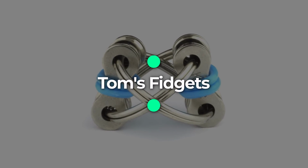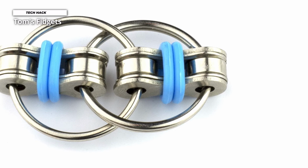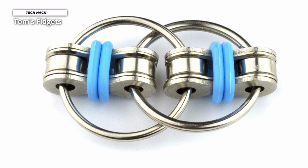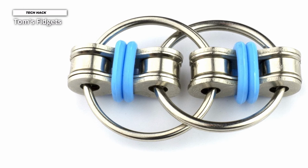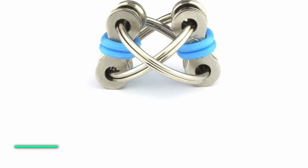6. Tom's Fidgets. The Flippy Chain Fidget Toy by Tom's Fidgets is a handcrafted, heavy-duty fidget for hardcore fidgeters. Whether you suffer from anxiety, pain, stress, lack of concentration, this is a great fidget that will keep your fingers busy and allow your mind to focus on what's important.